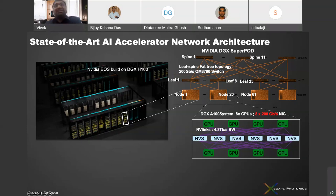Now you can grow the size of these interconnects even further by introducing another switch called a spine switch. This kind of network topology is actually called a fat tree topology. What it really means is you have another switch that interconnects all these leaf switches together. That way node 1 can talk to node 61 through the leaf switch, going into the spine switch, going into the leaf 25 switch, and going back to node 61.